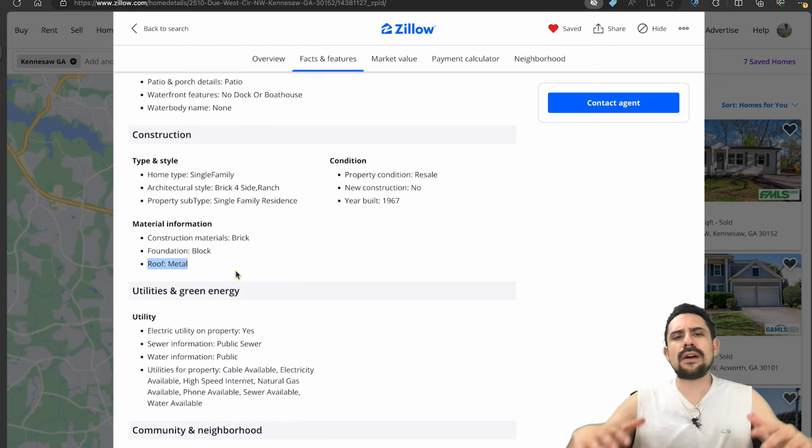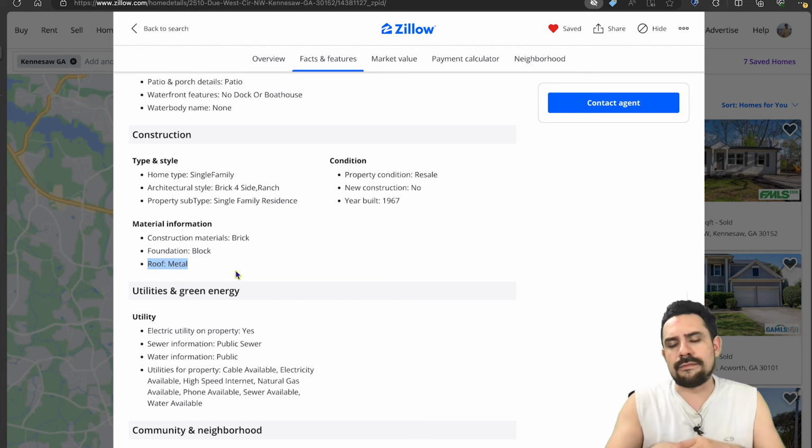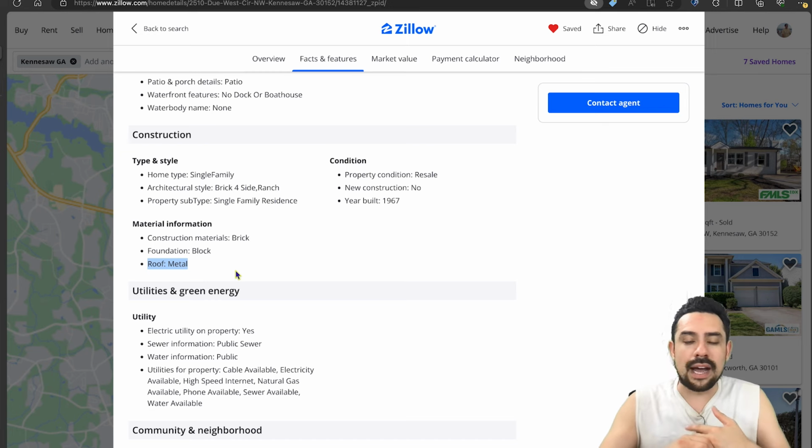Metal roofs are also a love-them-or-hate-them kind of mentality. But from an investment perspective, what I can say is my first house had a metal roof. I love it. It lasts a lot longer compared to shingles. The only thing is, like all roofs, you have to keep an eye on them and maintain them.